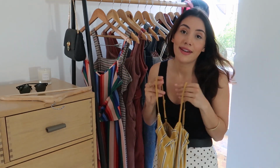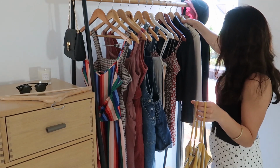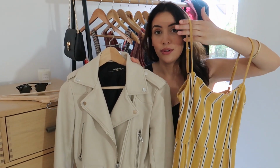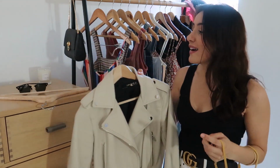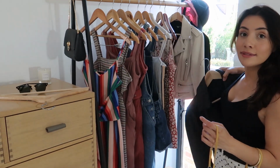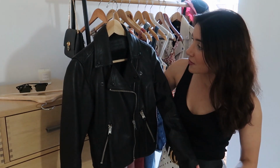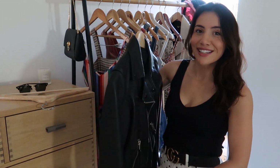I often pair this with my white faux leather, is it faux? Faux leather jacket, and that is from Zara Basics. So these two often go together. You will be seeing me wear those. In fact, I pretty much pair everything with either a white leather jacket or a black one. So that's pretty much all of my jackets as well in terms of summer. Our summers aren't that hot, so I still wear jackets in summer.